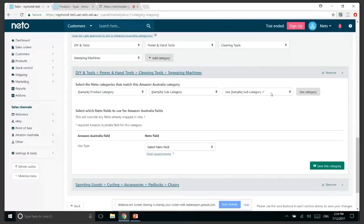So this feature, as you can see, it's actually built. It's going through testing, and we're also trying to get all the data we need, so the category data and field data from Amazon Australia at the moment, to make sure that this tool will work efficiently from day one. Obviously, Amazon's just launched, and a lot of their API and their functionality is in beta too. So unfortunately, we weren't able to release this with our first release of Amazon.